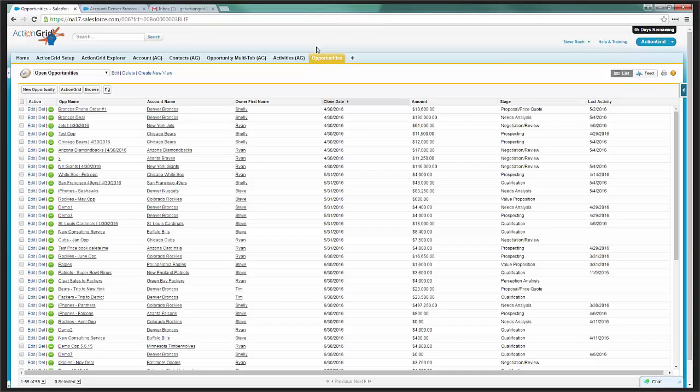So one big challenge for every sales manager is reviewing their team's pipeline. It's really cumbersome to review each opportunity, click inside each one, look at the notes on that opportunity and get a sense of what's going to happen with that deal inside of Salesforce. What does ActionGrid provide for pipeline management?